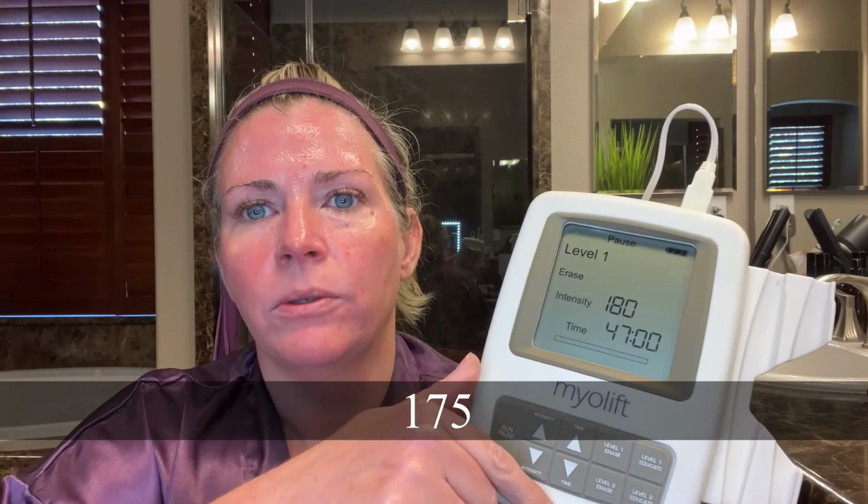Okay, so I turned on my Myolift Mini. Now I'm going to set my timer for, I usually set it for like 45 minutes, okay? It's not going to take me that long, but that's just what I do, so I don't have to worry about resetting it. I am going to use Erase Level 1, okay? I am going to turn it up to 180, okay? When you first use erase mode, when you pop it on level 1, it's 180, level 2 is 350.